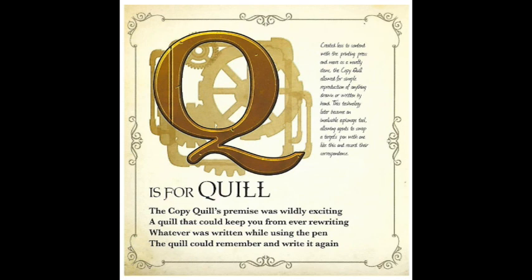Q is for quill. The copy quill's premise was wildly exciting, a quill that could keep you from ever rewriting. Whatever was written while using the pen, the quill could remember and write it again.